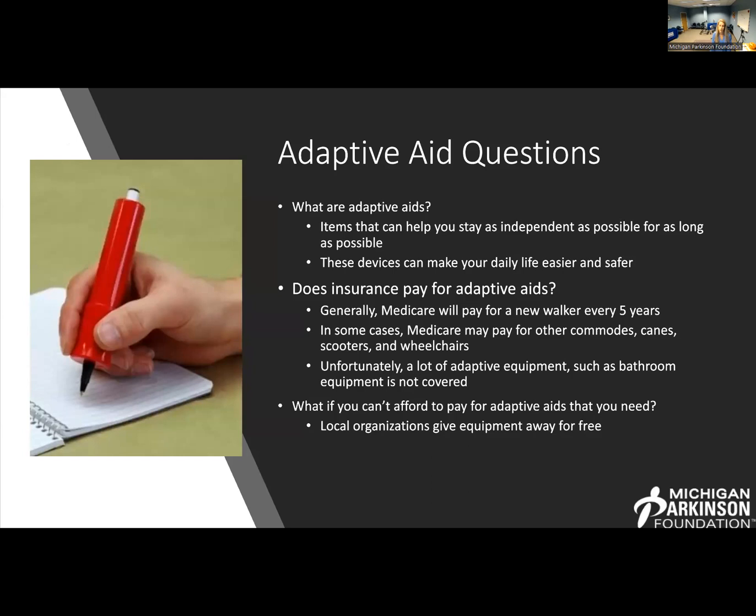Okay, so adaptive aids. I'm talking about adaptive equipment and aids a lot, but what exactly are they? They're just items that help you stay as independent as possible for as long as possible. So they make your daily life easier and ultimately safer. Does insurance pay for these adaptive aids? That's a really common question.